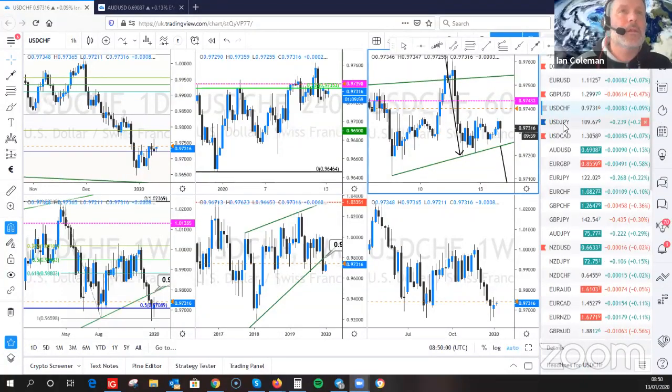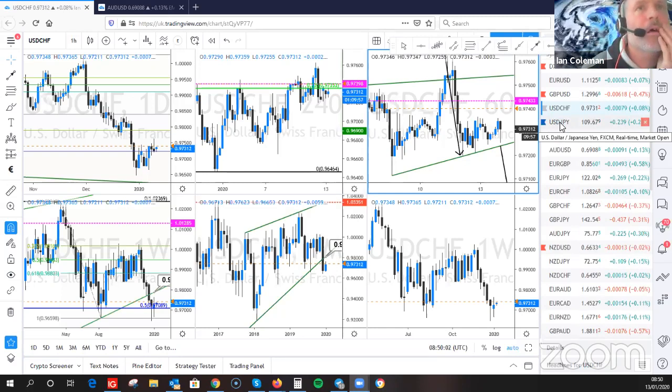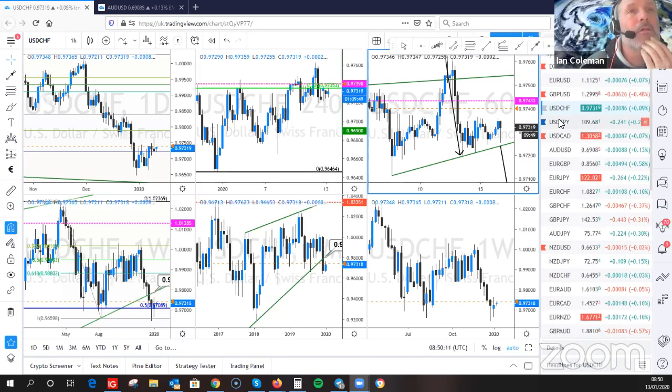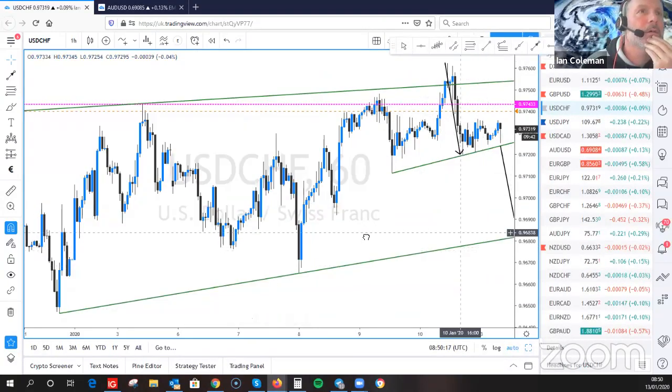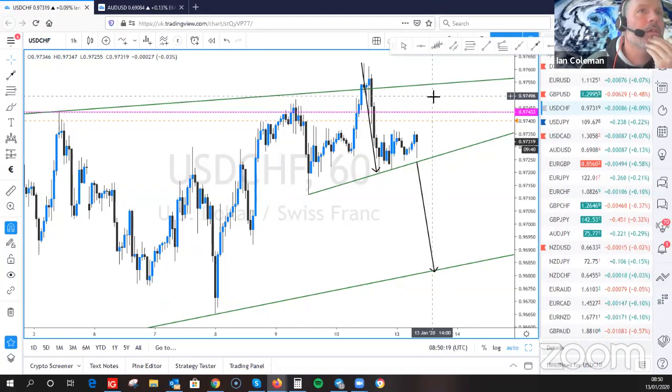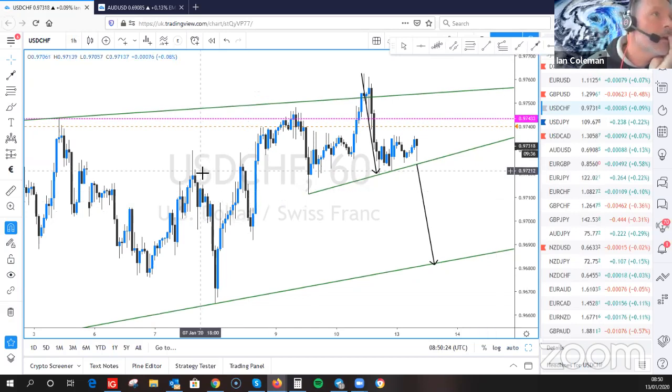Couple of setups, really. I think the dollar index has just hit some major resistance. So I think there's still scope for a small move to the upside in the dollar, but I think it's going to be limited. I quite like this dollar Swiss, but I'm going to have to stick a decent stop on, and it's going to mess with the R, but I'll have it anyway.